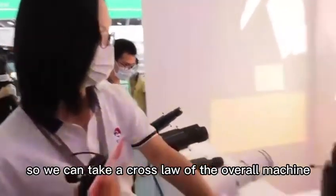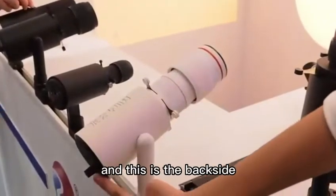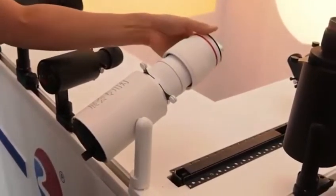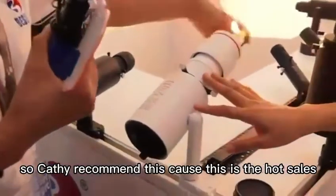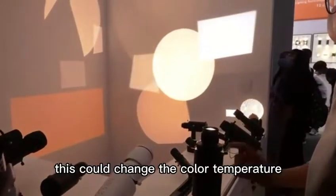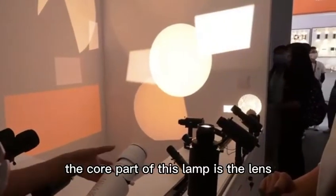Okay, so we can take a closer look at the overall machine. And this is the best side. And this is the control drive. This one you can take off at first. So Cathy recommends this to you since this is the hot sales. And here you can change the CCT. This could change the color temperature. The whole front part of this lamp is the lens.